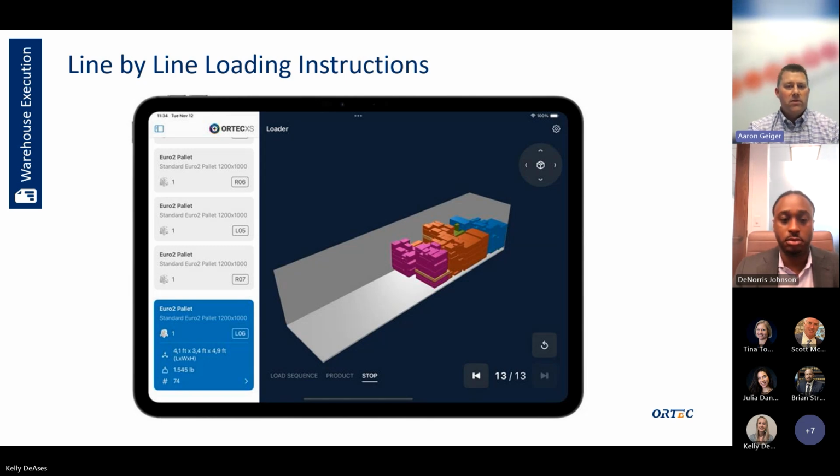It will tell them a description of the pallet, what's on there, what the dimensions are, what the weight is, how it needs to be turned, if it needs to be stacked. You can see L06 there. That means left-hand side, 6 slot back. So it's a very easy to use system to, again, execute that plan that we optimized in the shipment with all those different techniques that we've talked about today.